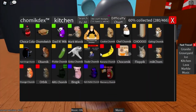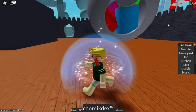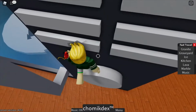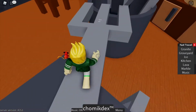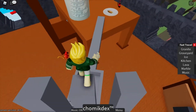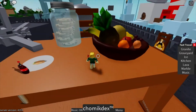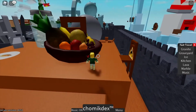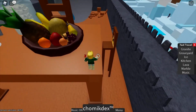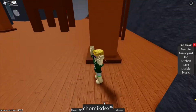The next one is Banana Chomik, and this one was probably the second hardest one for me to find. It was the second last one I found in the entire kitchen. So right here on the table, there's a small area, and you can see there's Banana Chomik inside it, and you gotta kind of go like that, and then there's Banana Chomik.